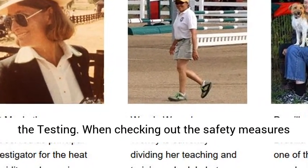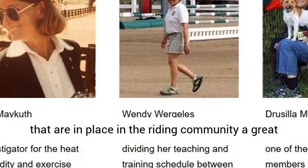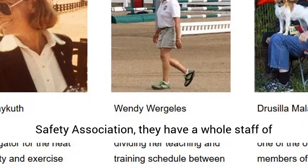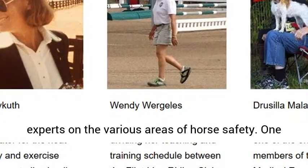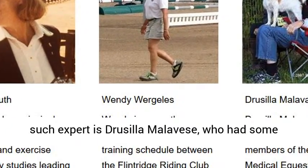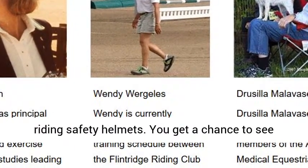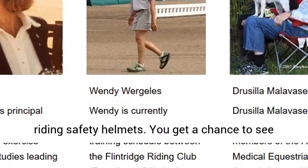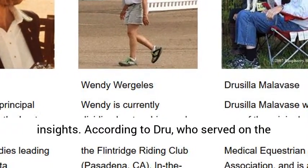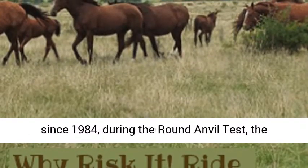Some personal insights on the testing. When checking out the safety measures that are in place in the riding community, a great source of information is the Equestrian Medical Safety Association. They have a whole staff of experts on the various areas of horse safety. One such expert is Drusilla Malavase, who had some personal insights from the direct testing of horse riding safety helmets. You get a chance to see just how involved the testing is from these insights. According to Drew, who served on the ASTM's Equestrian Protective Headgear Committee since 1984.